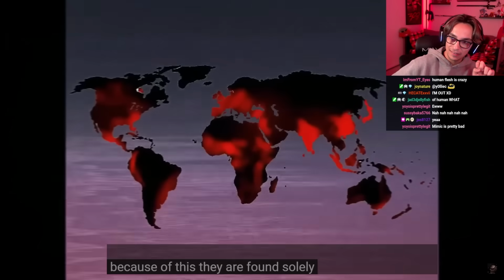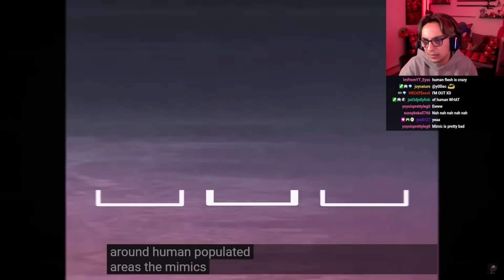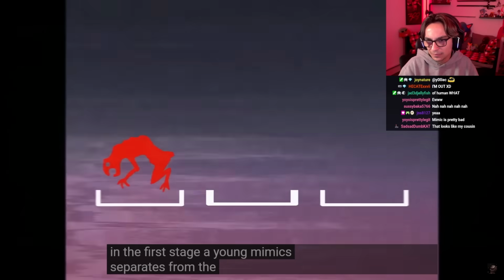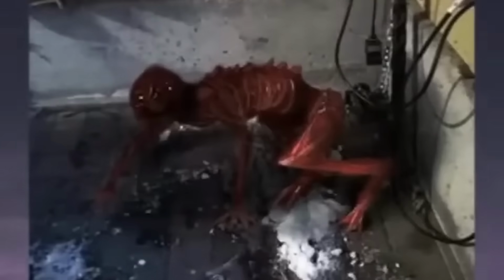Because of this, they are found solely around human populated areas. The mimic's life cycle is made of 3 stages. In the first stage, a young mimic separates from the crawl. They closely resemble their trimming relatives, but are thin, sleek, and only have 4 appendages.